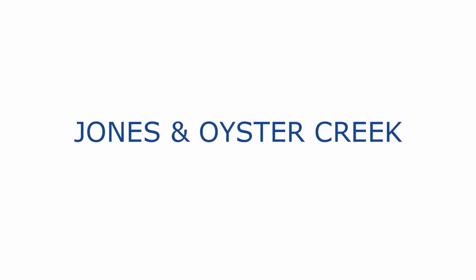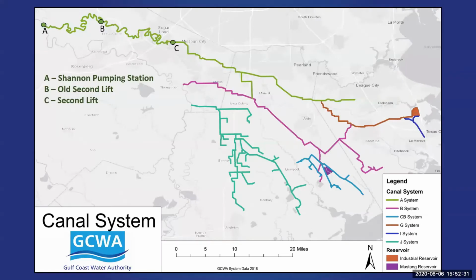As you all know, we have over 300 miles of canal system. And the 300 miles of canal system can get a little bit complex and a little confusing and that sort of thing. And the most complex and confusing part of it is actually Jones Creek and Oyster Creek.